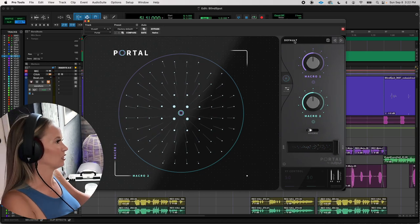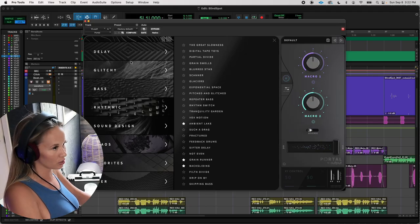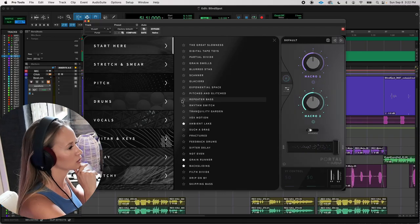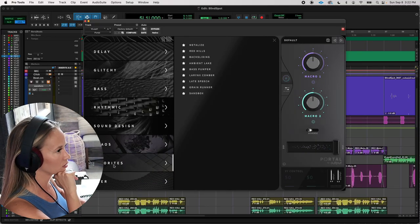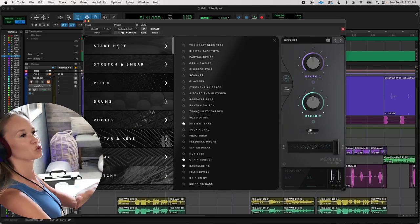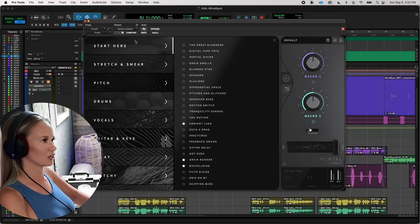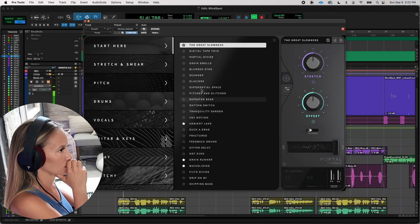Very beautiful plugin. Click right here. This brings up the full preset menu, and they've kind of got things organized. I like that in this plugin, I can star things easily, and my favorites are right here. I'll show you my favorites, but we'll start here where she says start here. The great slowness. Let's see what that sounds like.